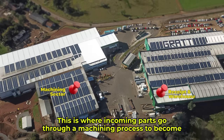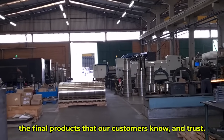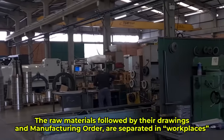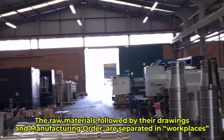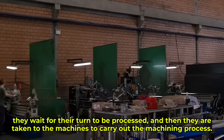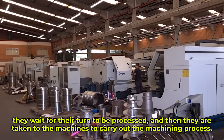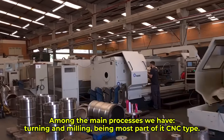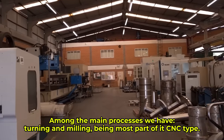This is where incoming parts go through a machining process to become the final products that our customers know and trust. The raw materials, followed by their drawings and manufacturing order, are separated in workplaces. They wait for their turn to be processed, and then they are taken to the machines to carry out the machining process. Among the main processes we have, turning and milling, most of them being CNC type.